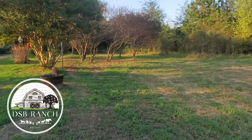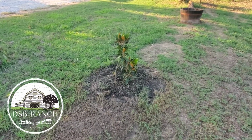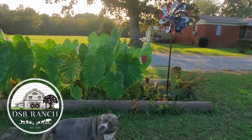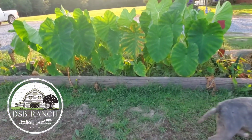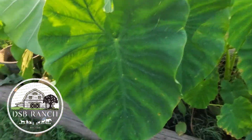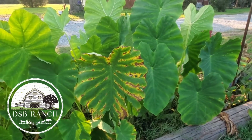There's the orchard where our trees are planted. And that's one of the magnolia trees. And we've put a few little decorative things out here in the flower bed with the elephant ears. So the elephant ears look really good. They were starting to turn brown, kind of like that one. I think that one's just gone too far.